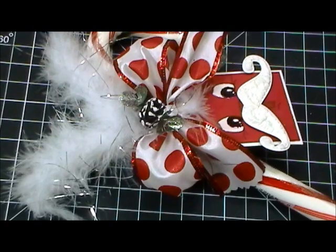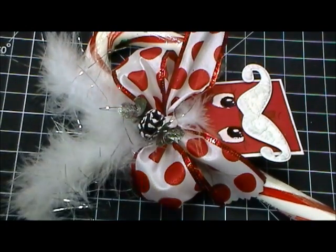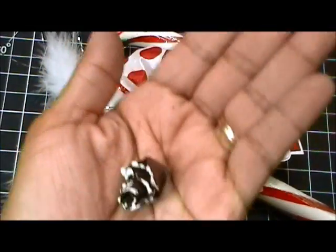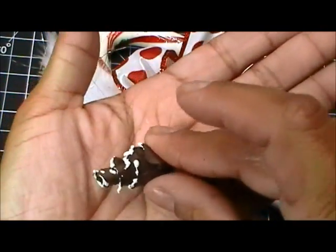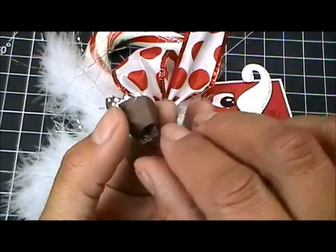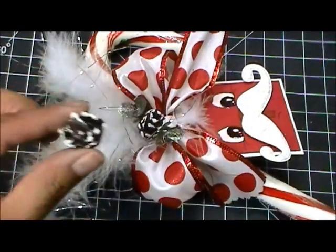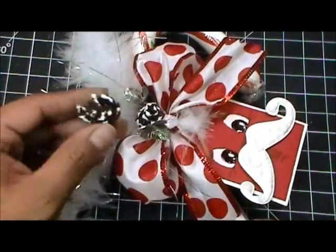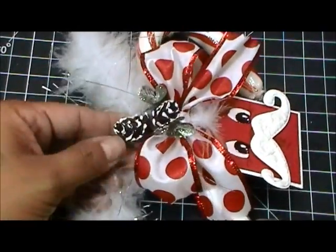I'm going to do that really fast. Okie dokie, here it goes. How cool is that? So you have yourself a little pine cone, and then you just ignore all the glue at the bottom because you're going to glue that down anyway. You know what I'm saying? Onto wherever you're going to put it.